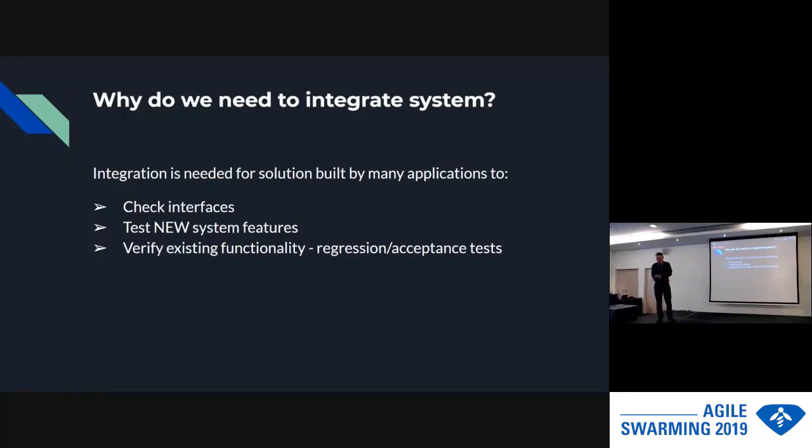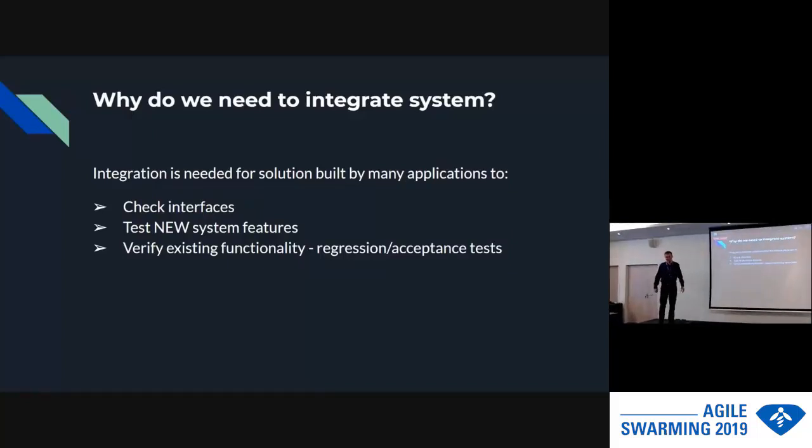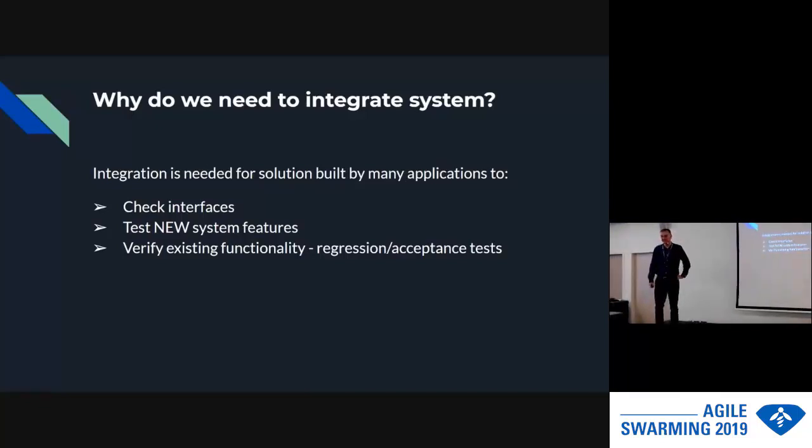Really, do we need to integrate the systems? From my experience, I have to say, yes, we need to, especially when the systems are big and complex, because if you develop a new functionality in one application, it doesn't mean that the whole system will work. You need to integrate it, put the applications and blocks together, and see whether it works or not. This is what shows that the new functionality is available end-to-end for the end user. So you need it to check interfaces, to test new features or functionality you just added to the build, and to verify that you didn't spoil anything.